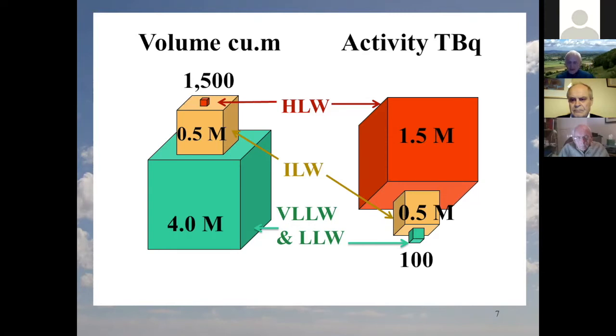Omitted from the diagram here is spent nuclear fuel. If we were to include spent nuclear fuel, then it would go into the highest category, high-level waste, and it would increase it by about an order of magnitude in terms of volume, but in terms of activity, it would only be about a factor of 3.